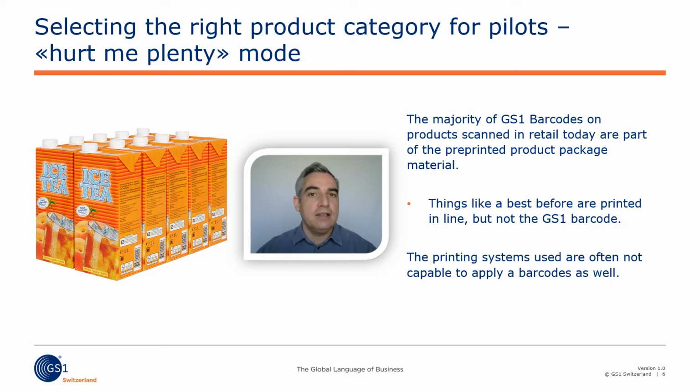So changing things here will be much harder to do, as the company has to do significant changes in their production process to be able to respond to the need.